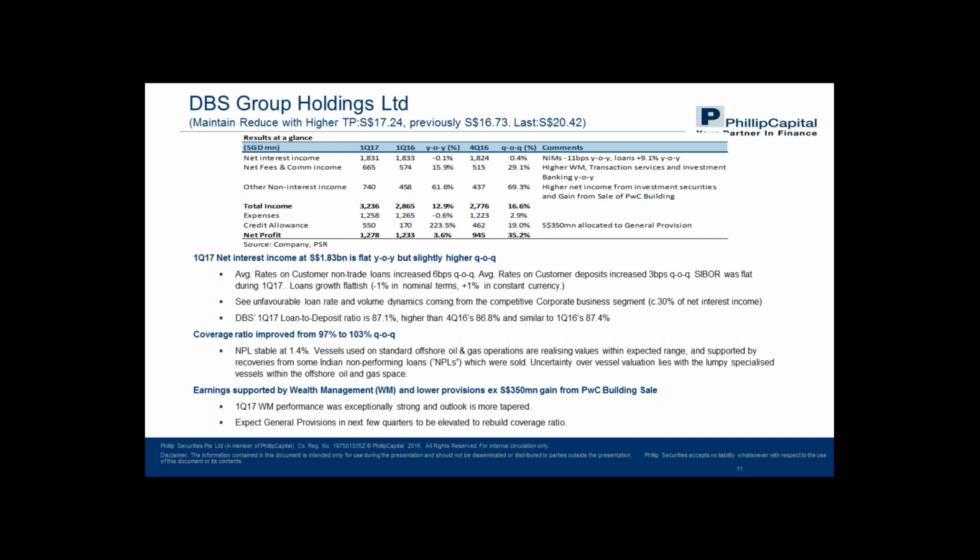So we see that coming mainly from the competitive corporate business segment, which accounts for, based on our estimation, 30% of the net interest income. And you can see also that the loan to deposit ratio is still on the higher side. But taking from the management's guidance in fourth quarter 2016, they are comfortable to push the LDR up to 90%. So if they were to do that moving forward, you might see some slight improvement on that, barring any other volatile rates and volume movements on the deposit side.